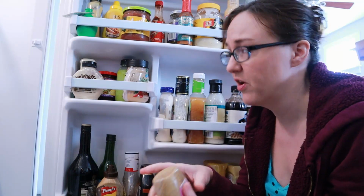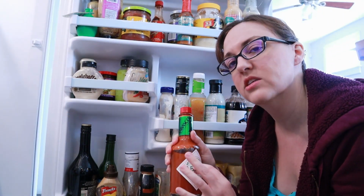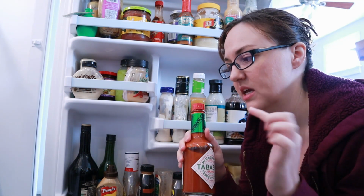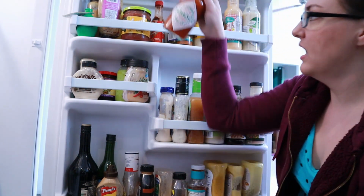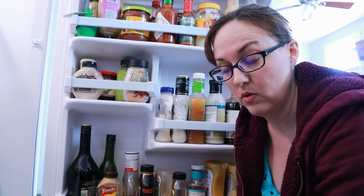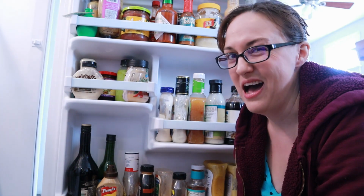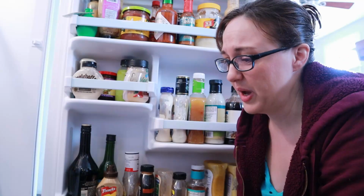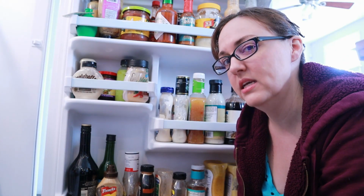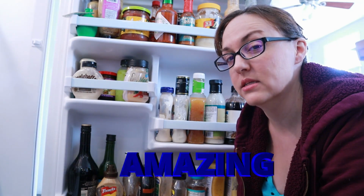Mustard is my friend. Hot sauce I'm not big on, but when I do like hot sauce, I like to have something that counteracts it. And a good healthy choice for that is avocado. I like the mixture of avocado and hot sauce on something. My boyfriend can just eat avocados like with a spoon. I can't do that. But if I have it with something spicy, like on a turkey sandwich, it's amazing.